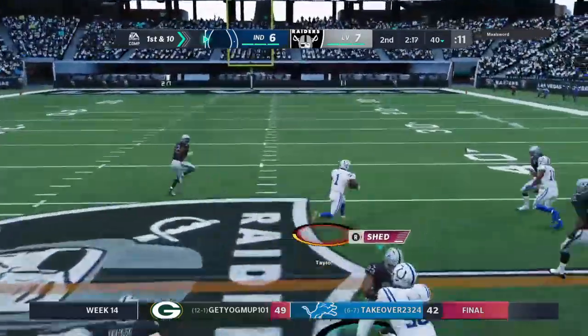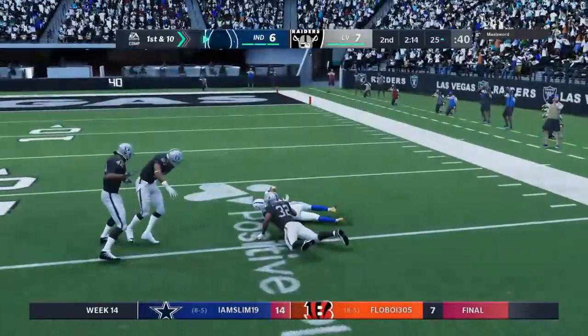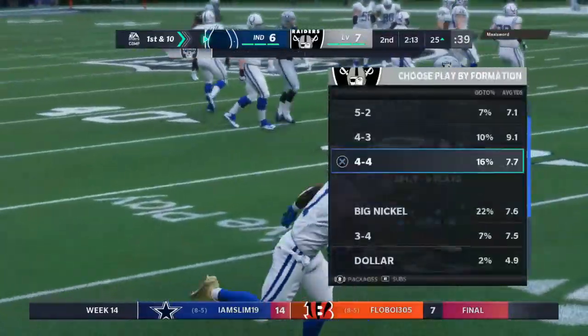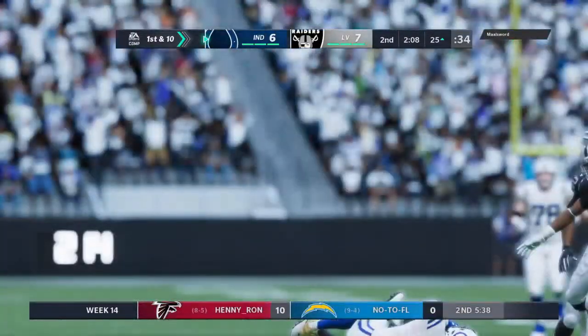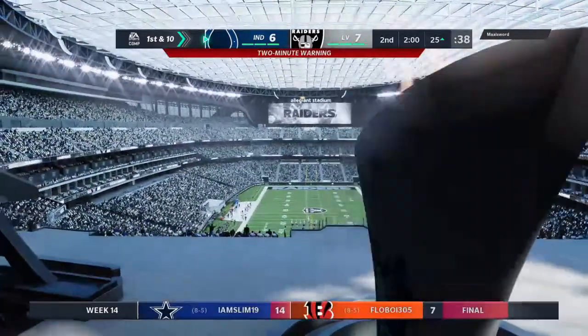Now a handoff. Taylor with it. This to the 25 before it's all said and done. It's a gain of 35. Tackled at the 25-yard line. Boy, the offensive line there, that was a thing of beauty to watch them block. I love how you give a little appreciation for those big guys up front, and well-deserved.